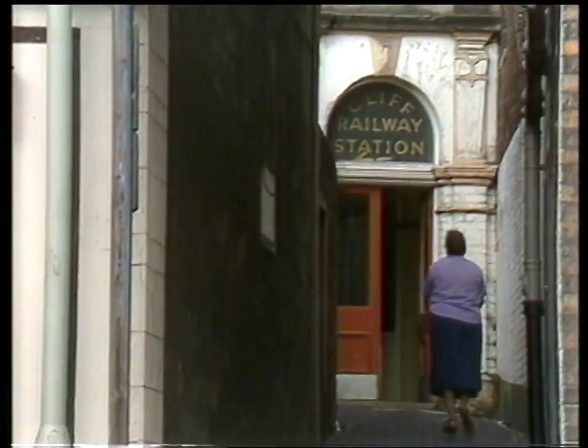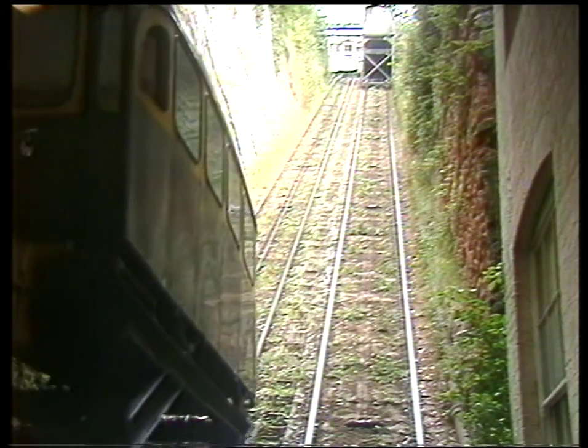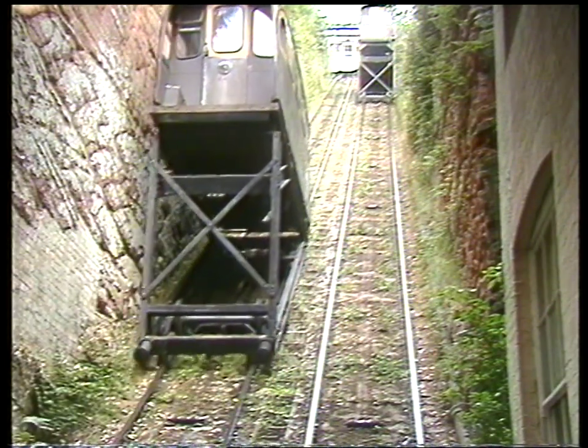Bridgnorth has the only inland cliff railway in Britain. It was opened in 1891 and was originally worked by water ballast. The lift is now electrically operated and provides easy access between the high and low town areas.